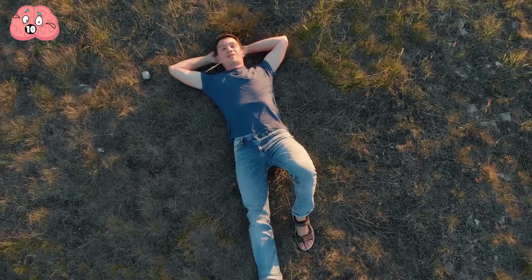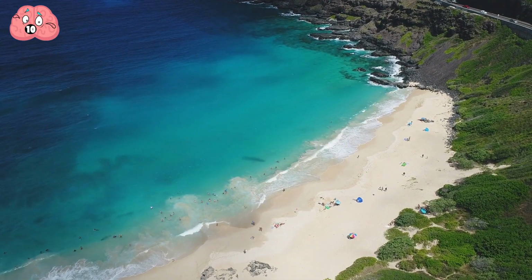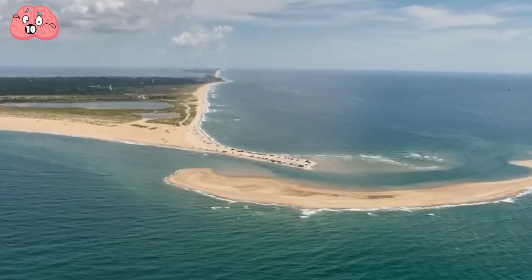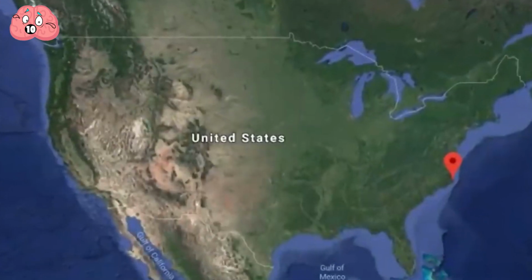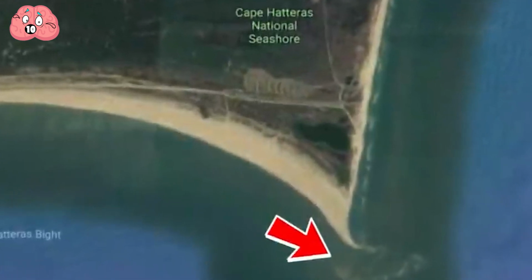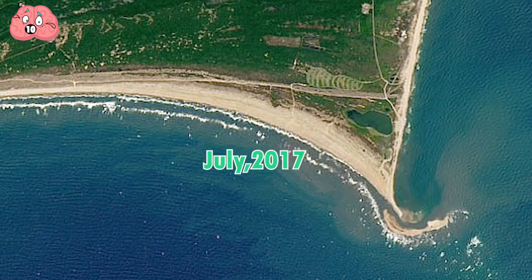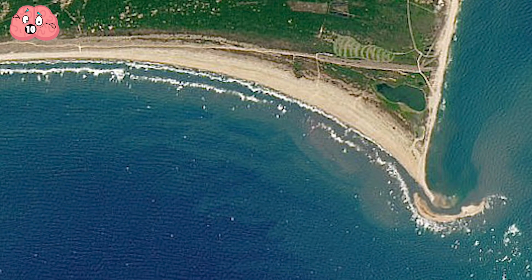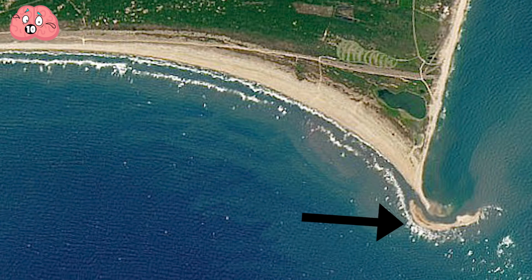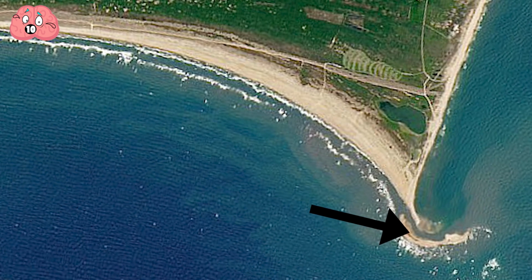Number 10. Shelly Island forms. If you're like most people, you've probably dreamed of owning a private island one day. Fortunately for you, there's now one more on Earth to choose from. A new island has appeared off the end of Cape Hatteras in North Carolina. The two images are from November of 2016 and July of 2017. The large shoal, also known as Shelly Island, seems to be the result of a buildup of sediment and potentially lower water levels.